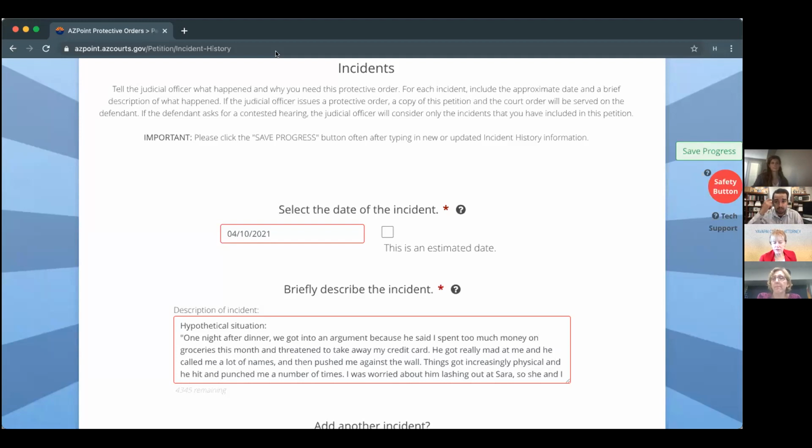We do have a few questions in this section. I don't know the answer to this. Is there a limit to the number of words or characters that one can put into this section? There is, which is kind of frustrating. And that's why people sort of attach things.